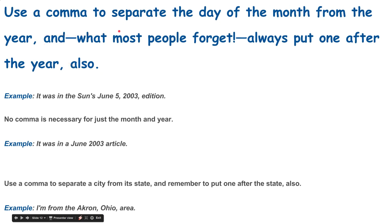Next, use a comma to separate the day of the month from the year. And what most people forget, always put one after the year also. Example: it was in the Sun's June 5th, comma, 2003, comma, edition. So remember, you have a comma after the year. No comma is necessary for just a month and a year. So if you mention just a month and a year, no comma is required. For example, it was in a June 2003 article.